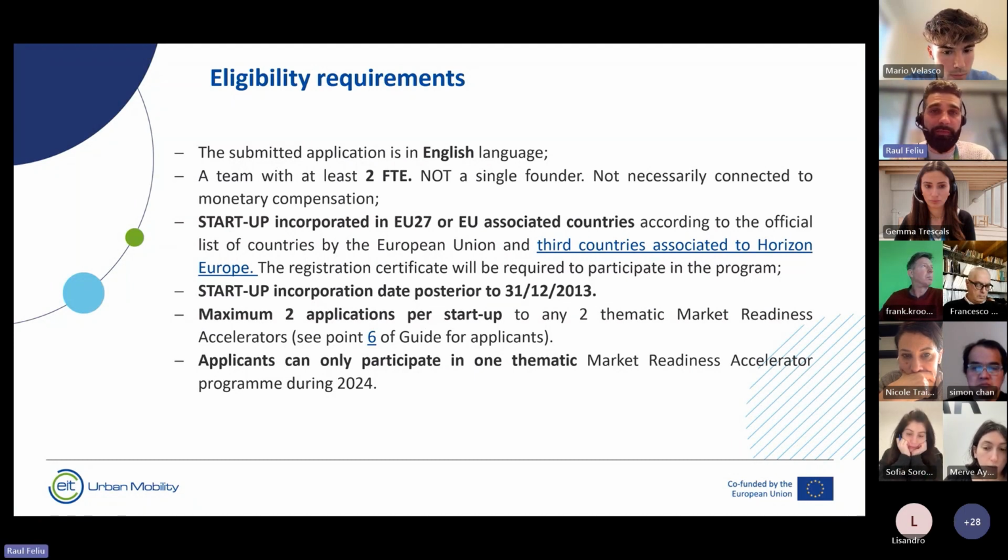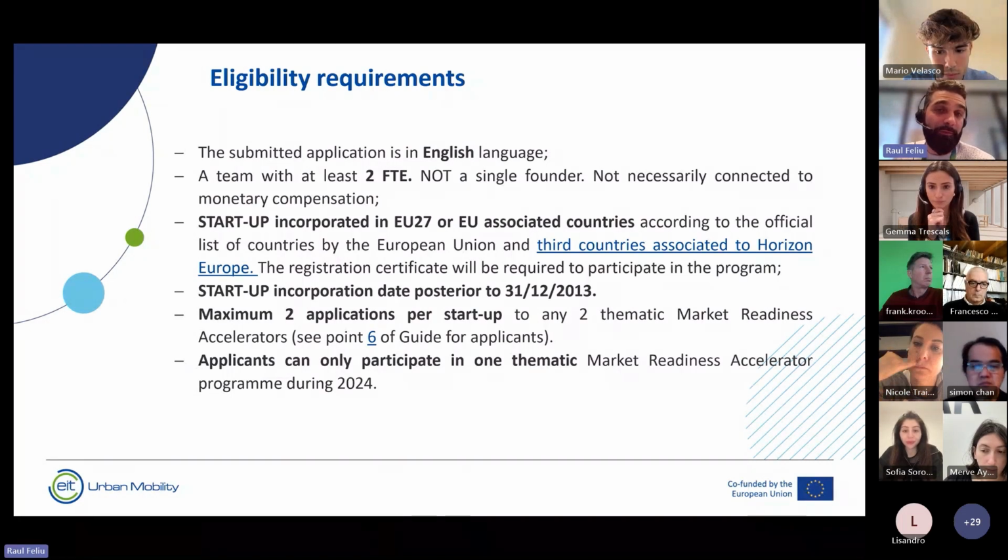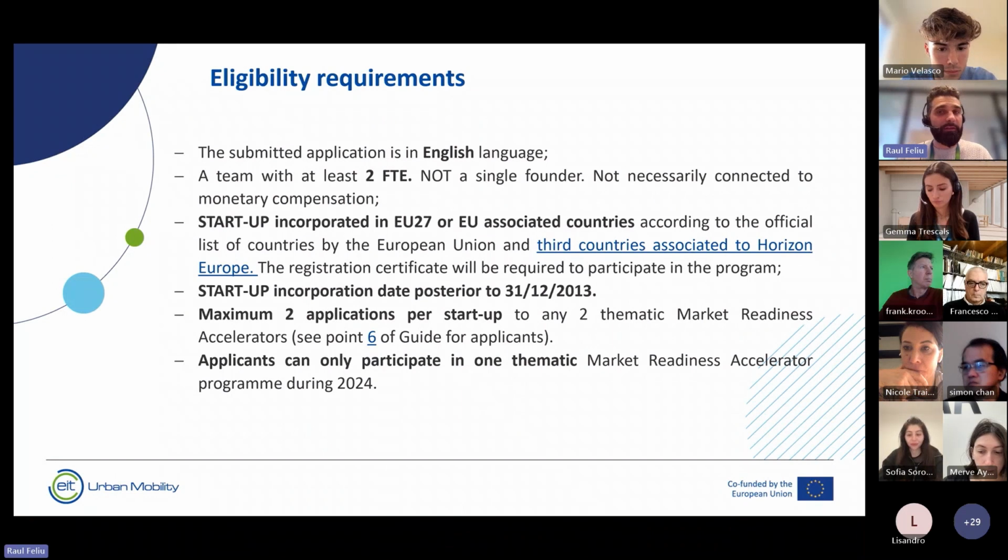We're looking for startups that are incorporated in EU27 countries or EU associated countries. You have here a link to the third countries associated to Horizon Europe. And also remember that this information is extracted from the guide for applicants. You can also find the links at each one of the guide for applicants for each one of the accelerators. Why is this important? Because we'll be asking for the registration certificate in order to join the program.